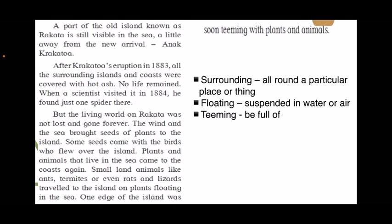Yes, you are right, it was Krakatoa. Now, part of this island can still be seen, and it is called Krakatoa. The eruption of 1883 was so powerful that it wiped out life or living beings from the surrounding coast and islands. In the year 1884, only one spider was found. However, after some years, because of the wind, sea, and birds, seeds of plants reached this island. Plants and animals in the sea came back to the island. Ants, termites, rats, lizards, all these animals, insects, they all came back to the island slowly.